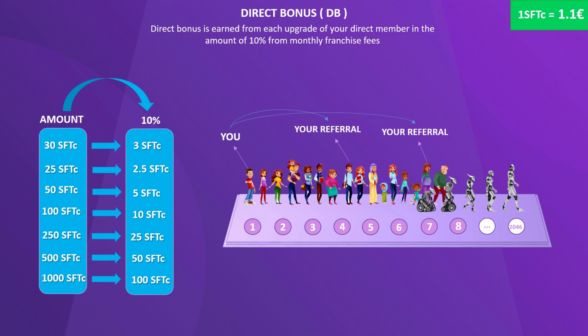For example, if you registered 10 direct referrals in a short period of time, in this example you would earn 1,955 SFT coins in that period, or when we convert coins into euros it is 2,150 euros, and after that period your monthly earnings would be 1,000 SFT coins, only from this bonus. These bonuses are all part of the SFT21 software and the SFT21 algorithm.